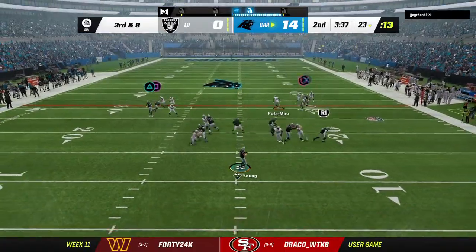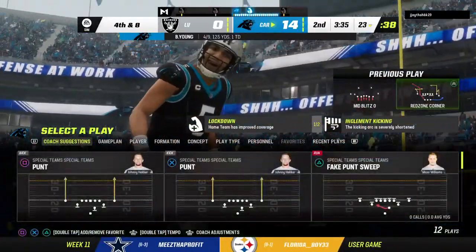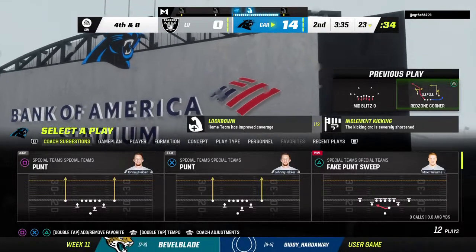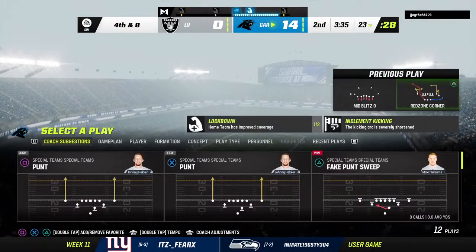To throw, Young. And the throw there going to be incomplete. That could be the stop this defense needed to get them back on track. They've been pretty well dissected by the offense here in the first half. After that possession, now they know that they can compete with this offense.